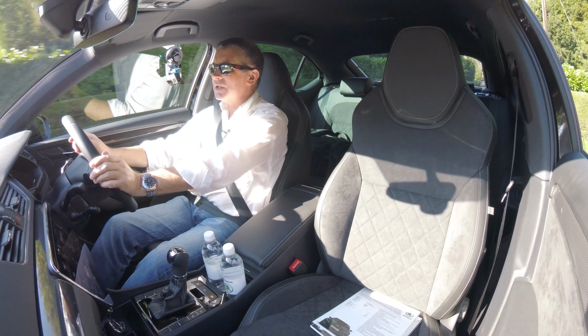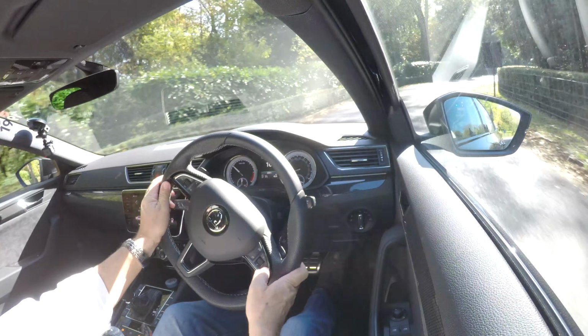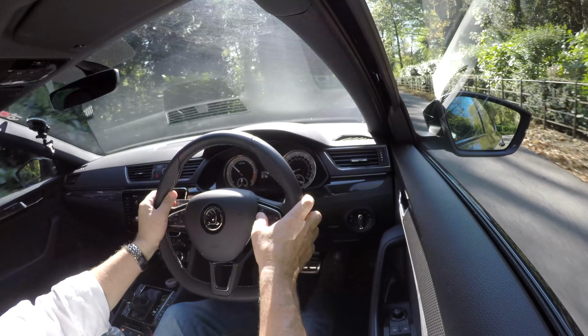So lights on the right hand side, your volume control here, telephone controls there, and also there we go, we can change the information display there.